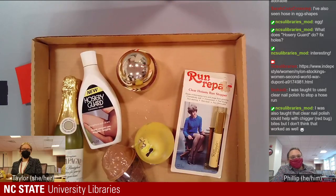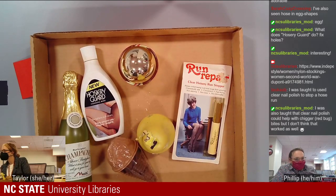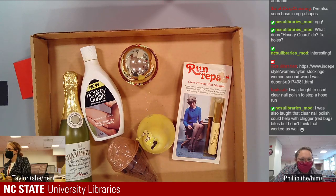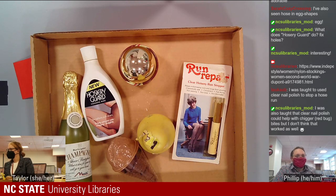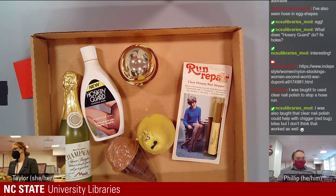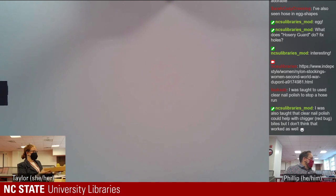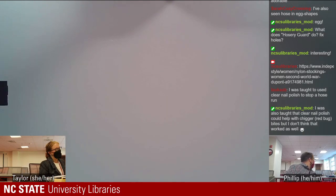Okay. Someone also agrees that they were taught to use clear nail polish to stop a run in the pantyhose. We also learned that another use of clear nail polish would help with chigger bites. Oh, red bug bites. Interesting. I've not heard that. I haven't heard that either, but I wouldn't be surprised if it worked. I'm glad to know I'm not the only one about the clear nail polish. I was always taught that growing up.